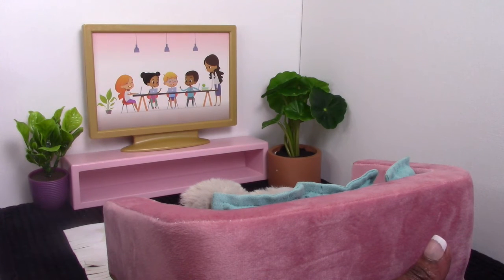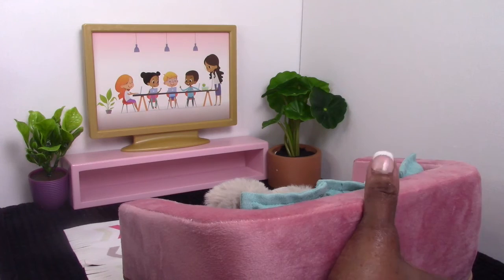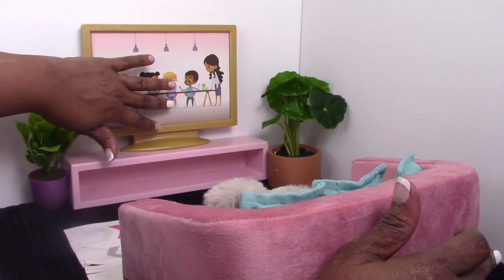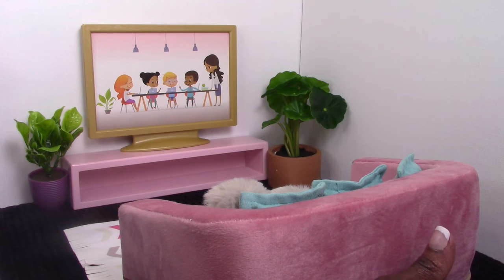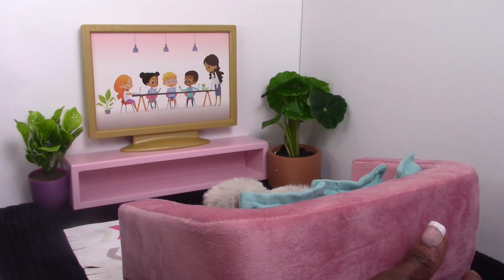I won't say it fits. It's workable for my size dolls, which are predominantly 1/6 scale dolls. It was a really good buy, and I enjoyed it, and I can't wait to take some more pictures. I probably will change the TV screen, but other than that, I have no complaints. I love it, and I look forward to exploring more of their furniture and using them with my size dolls.